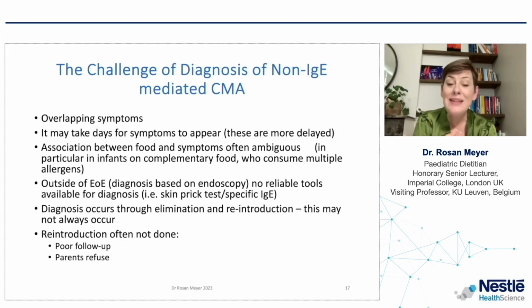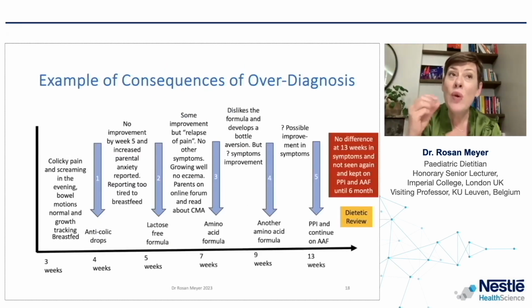And as we already heard, often this does not occur because parents are refusing, but it also lies with our healthcare professionals that children are lost for follow-up, that as our guidelines say, they should be having a reintroduction between 2 or 4 weeks, depending on the guideline you read, for a challenge. It might be that that doesn't occur for months. And I think this is where the problem lies, because we do see the problem with overdiagnosis.